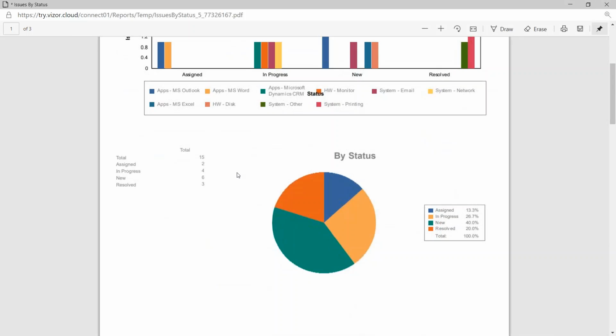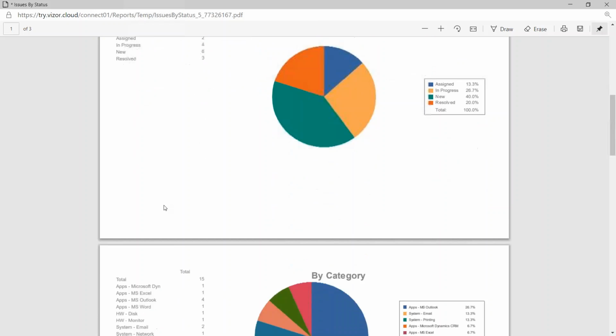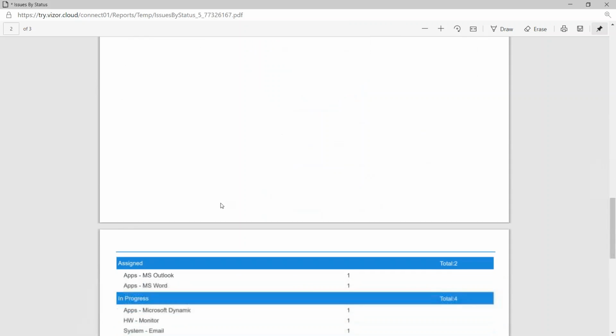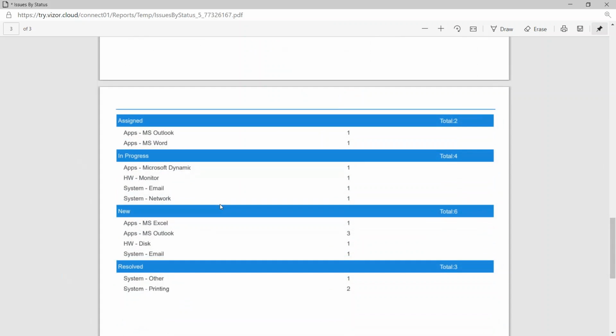So if we scroll down, we can see an overview of the status of tickets, and we can also see the category of tickets at a glance. And we break down that information as well, so you can see at a more numeric level the information presented in the charts.